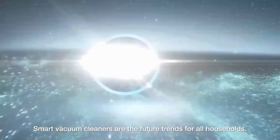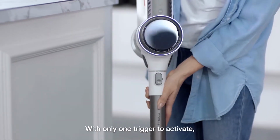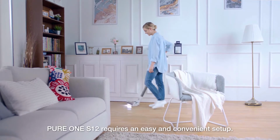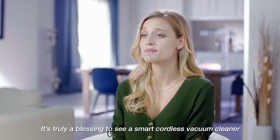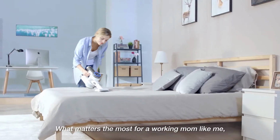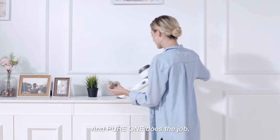Smart vacuum cleaners are the future trends for all households. With only one trigger to activate, Pure 1S12 requires an easy and convenient setup. It's truly a blessing to see a smart cordless vacuum cleaner with so many good features. What matters the most for a working mom like me is that it's easy and convenient and really helpful. And Pure 1 does the job.